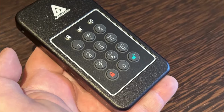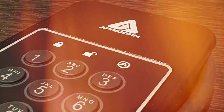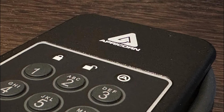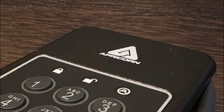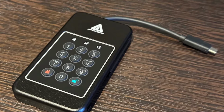What the Aegis NVX lacks is a good connectivity range. The interface is only USB-C, but is compatible across Windows, Mac, Linux, Android, and Symbian. When it comes to speed, Apricorn's secure device has advertised transfer speeds of 1000 MBps. We've requested a review sample to see how well it holds up during real-world testing.